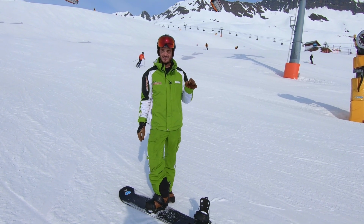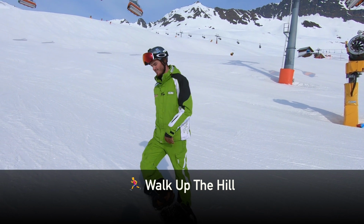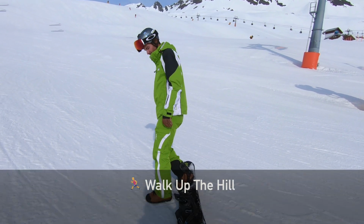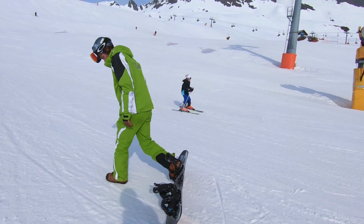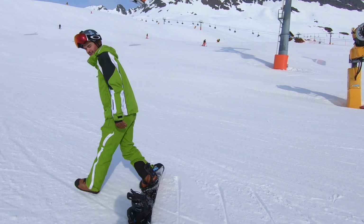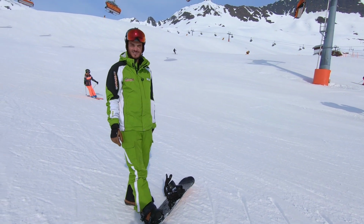So the third skill is gonna be walking up the hill. You can skate up the hill, which is also possible, or walk up the hill, which works like this. You put your snowboard in the slope horizontal again, and then you just walk up like this. So that's also a skill you want to practice around a bit.